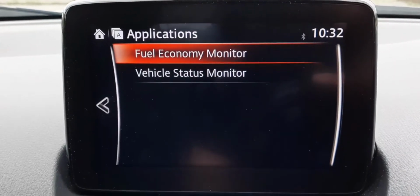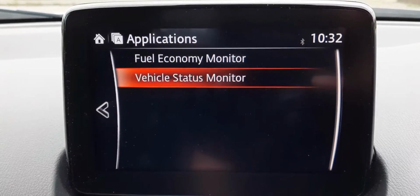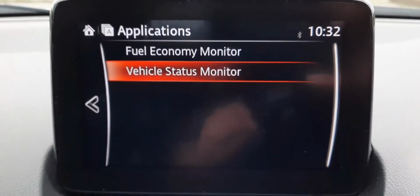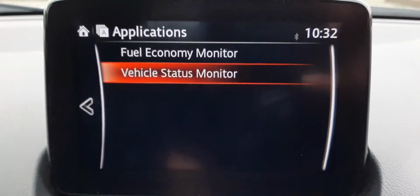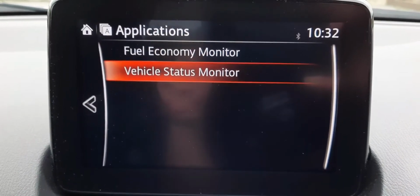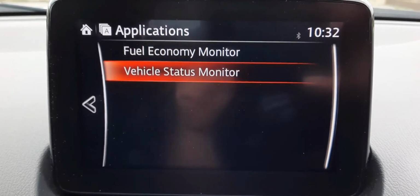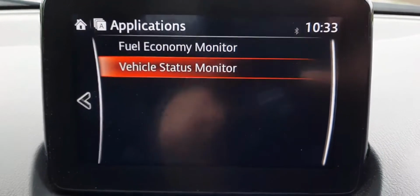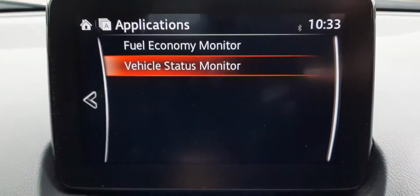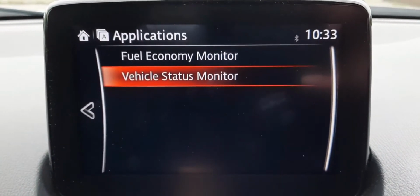Application page has things like fuel economy monitor, vehicle status monitor, like if it's out of petrol or needs a service, etc. You can upgrade this for £350, okay? But if you do buy it with this car, we'll have a little bit of a deal for you. You could do it at a discounted price, but you can have this upgraded to have Apple CarPlay and Android Auto. So then you can mirror your apps from your phone onto this screen.